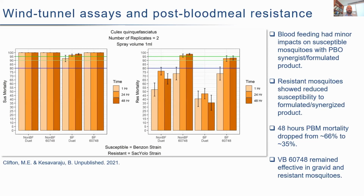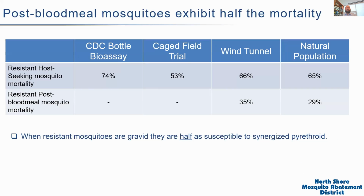So that's really promising. So just to summarize some of the results we've been seeing, gravid mosquitoes exhibit about half mortality when they're resistant as compared to host-seeking mosquitoes. So in the wind tunnel experiment, we had 66% mortality and then down to 35% after a blood meal.